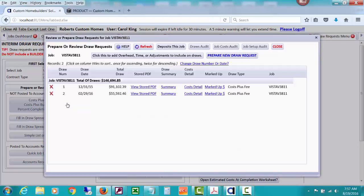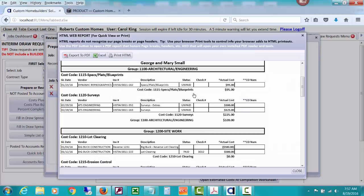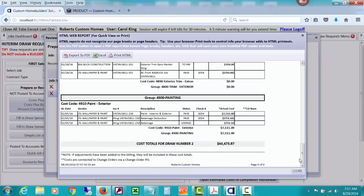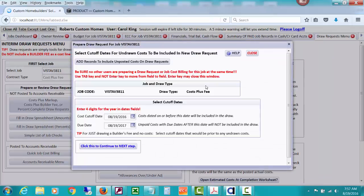It already has 2 draw requests in it, but I'd like to show you that if I said I wanted to, and you can drill down to see that, you can also drill down to see the, since it's cost plus builder fee, it's pulling all the actual costs that you've posted and doing a draw request for those, and then adding the builder fee. This is just your list of the costs that you drew. I'll show you the draw request here in just a minute. But you prepare a new draw request.